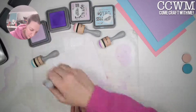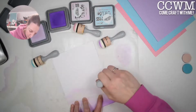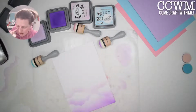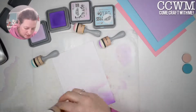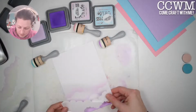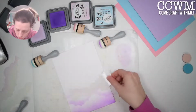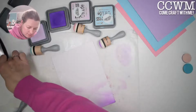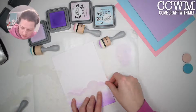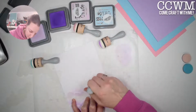Okay, so I'm coming in here with some milled lavender. Loving that. And then I think I'll use this one again. Some more of that milled lavender, but then bring it into some pink.